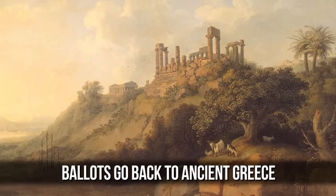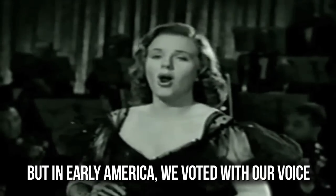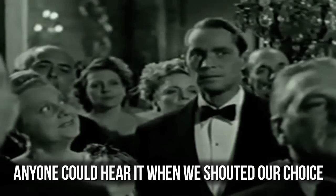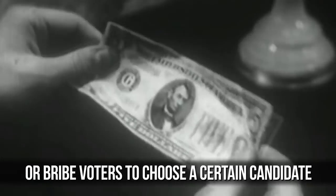...back to ancient Greece. They used little balls or shards of pottery. In early America, we voted with our voice. Anyone could hear it when we shouted our choice. Voting's not secret, so you can intimidate or bribe voters to choose a certain candidate.